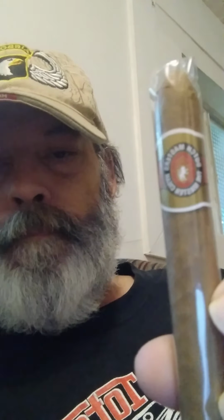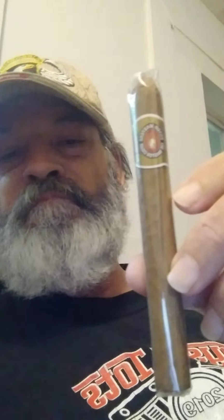Today's cigar. The best selling cigar in the U.S. That is, I have to look at it because I can't speak. Dutch Masters. That is the President's. It's a good-looking cigar. It's a big Corona. All right, so that's about 40 by 6, just about.